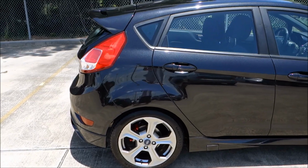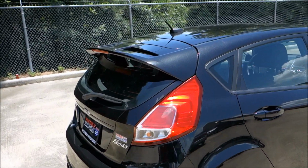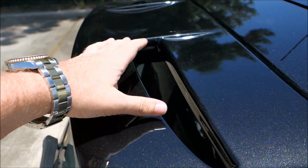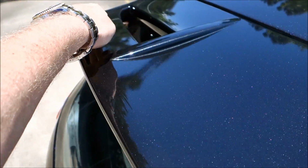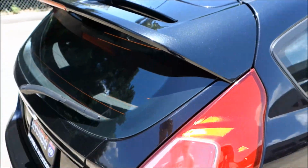Now, from the outside, I do like the Fiesta ST, especially here at the back. You've got that huge rear wing that sticks out with the inlets here, and this does aid, I believe, in aerodynamics, reducing drag, and not so much having this crazy whale tail kind of spoiler, but you've got these weird holes and crevices and everything like that to help this car aid in aerodynamics.